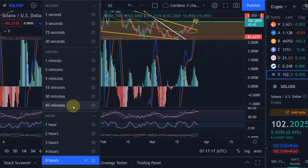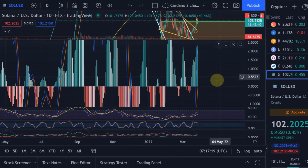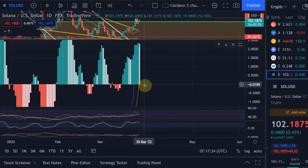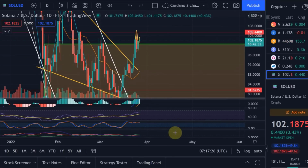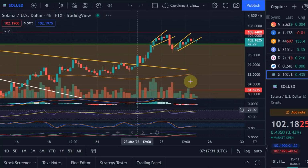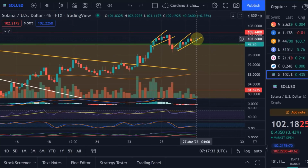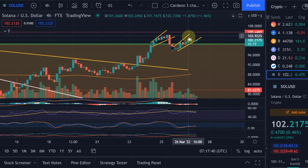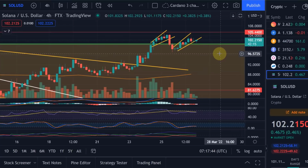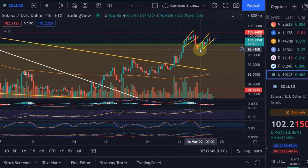I think the chart itself doesn't really know what it's gonna do now. On the daily, we also see the first bar again of decreasing positive momentum. So yeah, I think we just need to observe now what the price is doing. My feeling is, if this retesting is obviously successful, retesting that previous support as resistance, we could see a bit of a price drop all the way down to 97, 98 US dollars for Solana, where we can then look again how the price is going to react to that level.